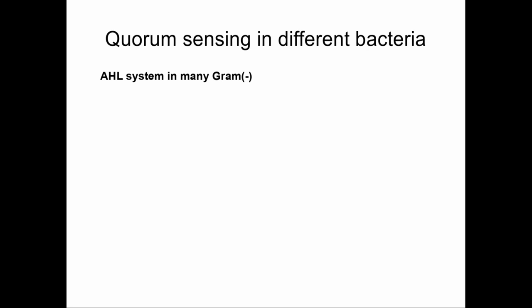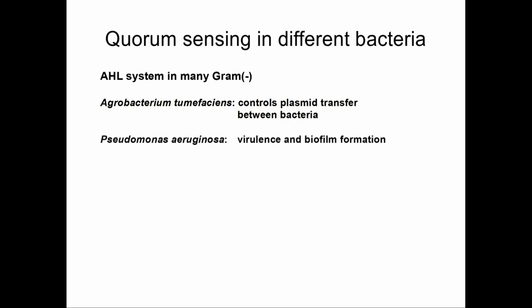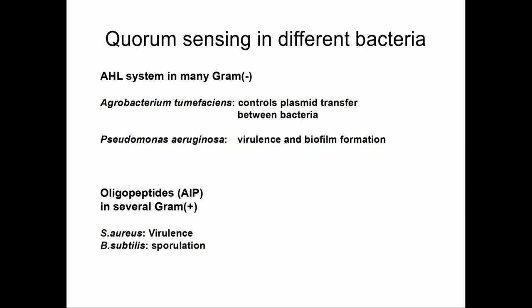So in gram-negatives, there are a lot of acyl homoserine lactones. In Agrobacterium tumefaciens, this controls plasmid transfer between bacteria. And in Pseudomonas aeruginosa, that we just spoke about, it controls the expression of virulence factors and biofilm formation. Now, in gram-positives, they use a different system. They use auto-inducing oligopeptides. So, for example, in Staphylococcus aureus, quorum sensing by auto-inducing peptides induces the expression of virulence genes. And in Bacillus subtilis, it induces sporulation.